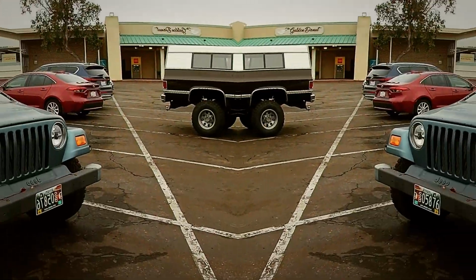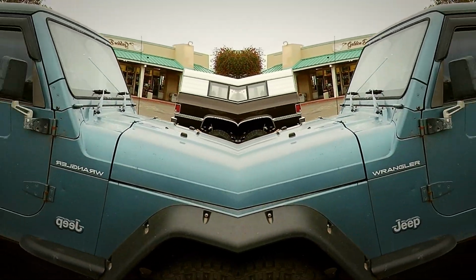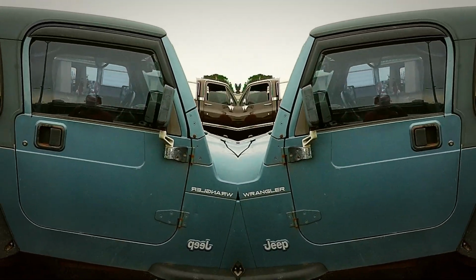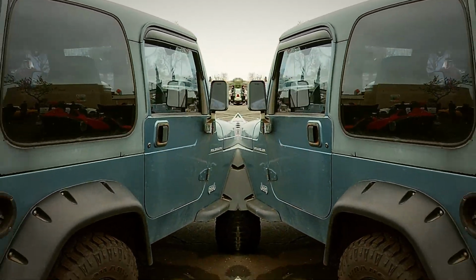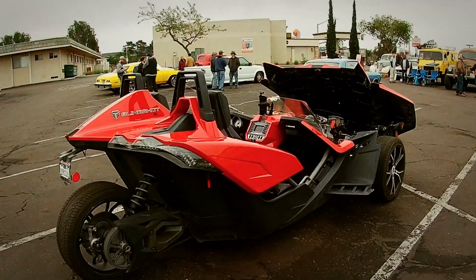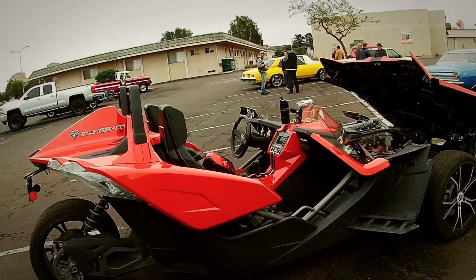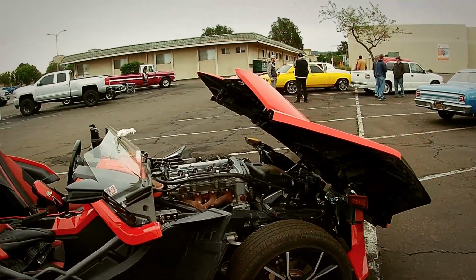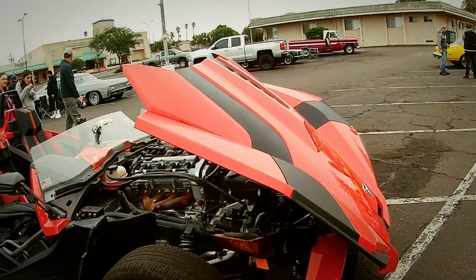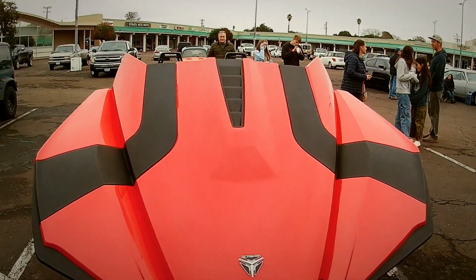So look at this Oregon Jeep Wrangler. Looks like fun. Love that body style. Short wheelbase, high ground clearance. Get you where you need to go in style. 2015 Slingshot SL. Ready for the road. Drive it all year long in California. Who cares about the weather? Get you where you need to go in style and fun.